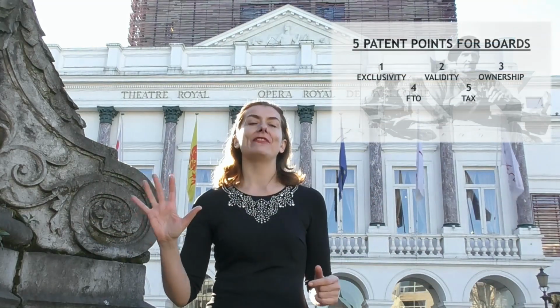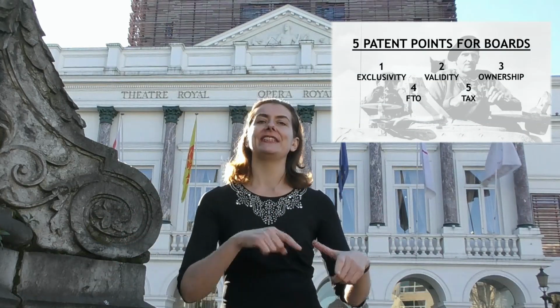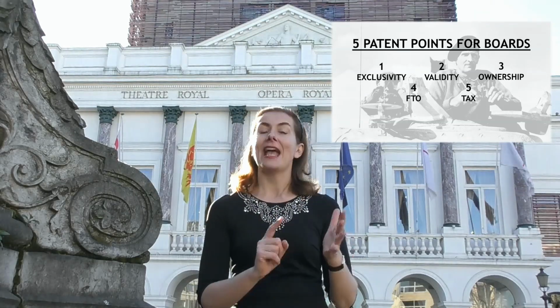Let's wrap up. Nose in, hands out, patents for the boardroom. Our 5 points that factor into our investment equation: exclusivity, validity, IP ownership, freedom to operate, and taxes.